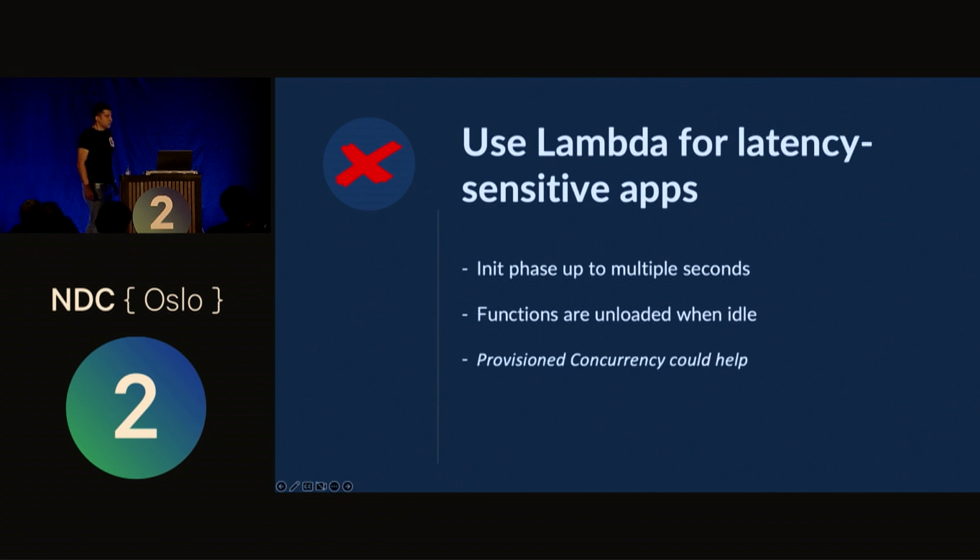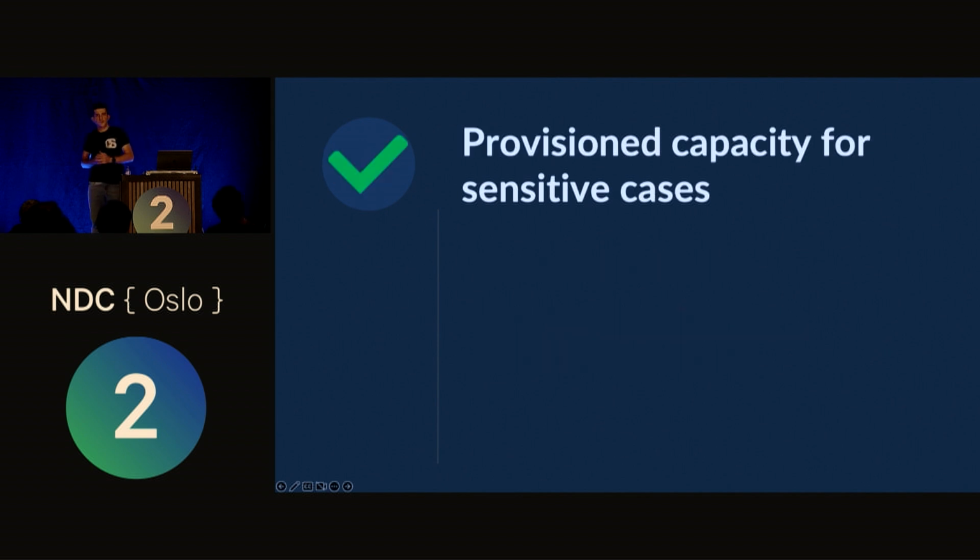There is something which is called provisioned concurrency, which may say, okay, I want always to have 5 instances of a lambda in memory, and that could help. But it also has some limitations, so let's have a look into them.